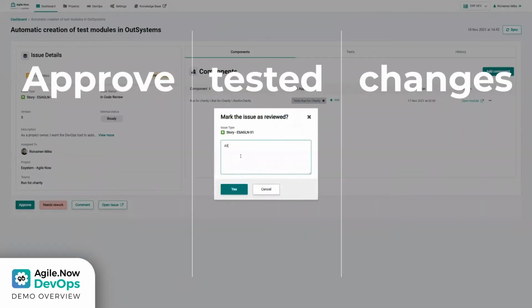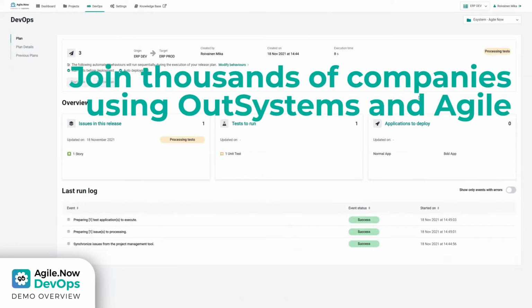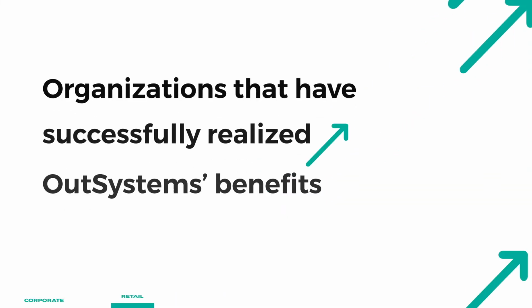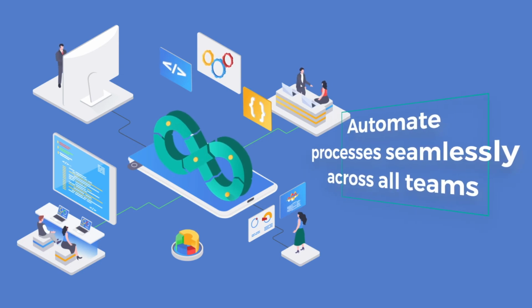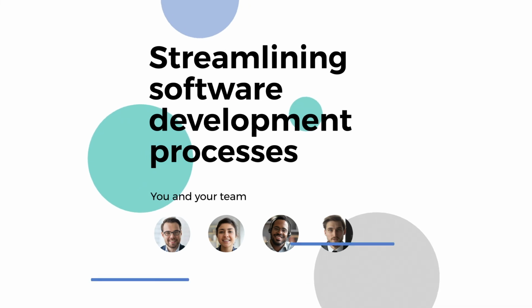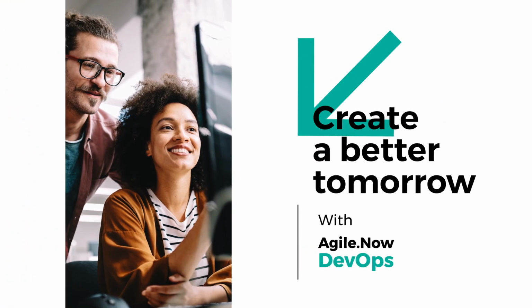the project. If you have a big team working on application development and delivery, the need for built-in governance becomes even more important. Thousands of companies use the OutSystems low-code platform to develop applications following an Agile method. There are only a handful of organizations that have successfully realized OutSystems benefits and been able to automate their processes seamlessly across all teams. It's all about streamlining software development processes so that you and your team can quickly create quality applications that enable your company and your customers to create a better tomorrow.